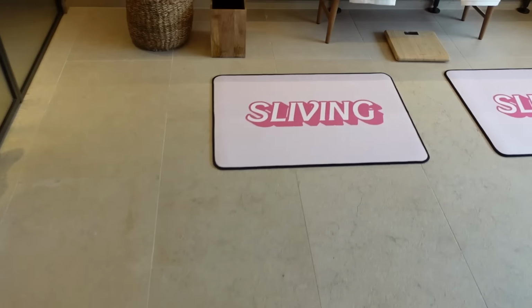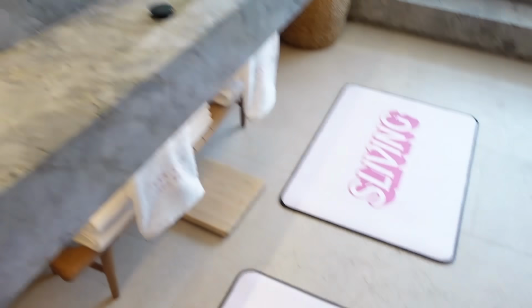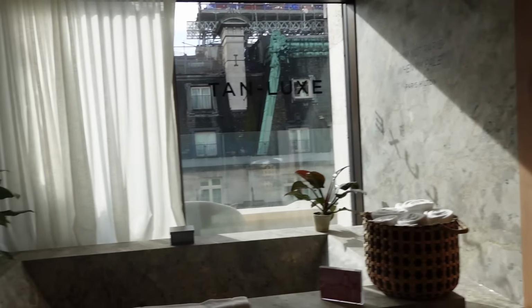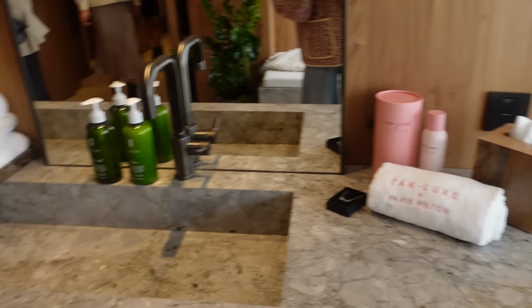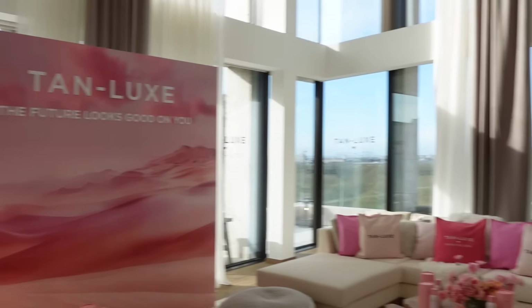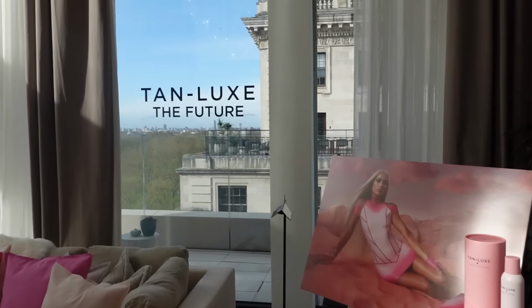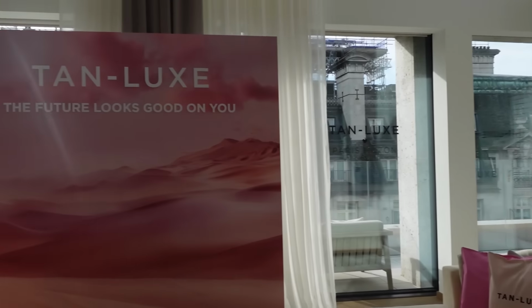Cool. And then the bathroom. Oh my god, what a vibe. It's got all the Tan Luxe bits. Look at this bathroom, it's incredible. Yeah, it's so cute. Show you the rest of the room. Like, imagine, just imagine you are staying here. Just casually. Like, it's just incredible. Like, this is such goals.